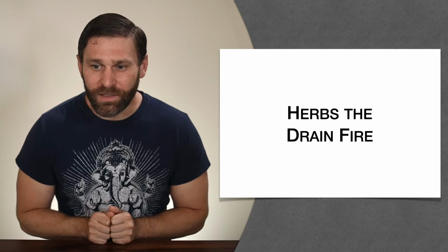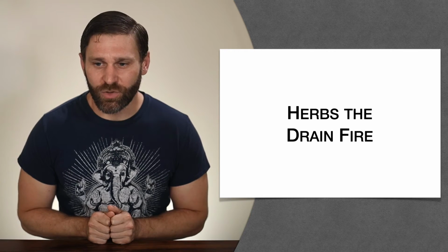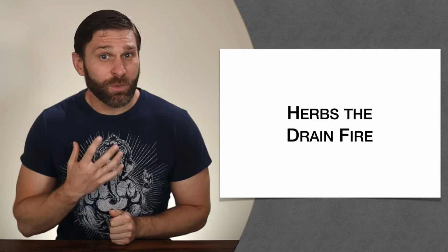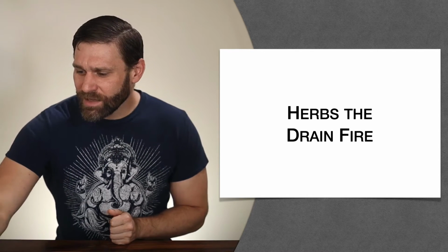And then we specifically say herbs that drain fire. What do we mean by herbs that drain fire? Well, draining is one of our treatment strategies. And maybe what we can say is, when we say drain fire, we're implying that the heat is at the interior level. So in our last category, cool acrid herbs that release the exterior, there we were dealing with heat, but it was heat at the exterior.